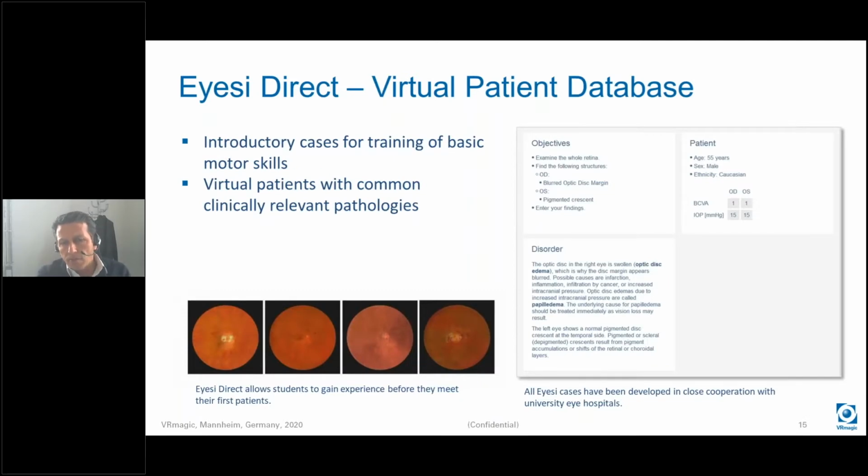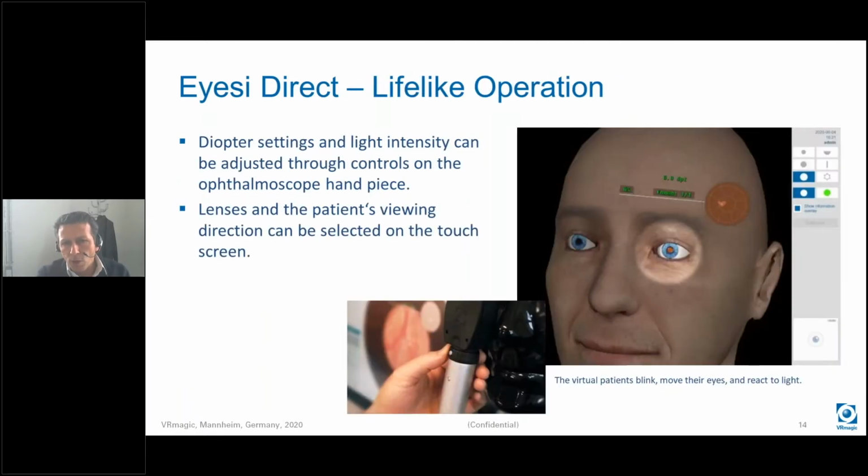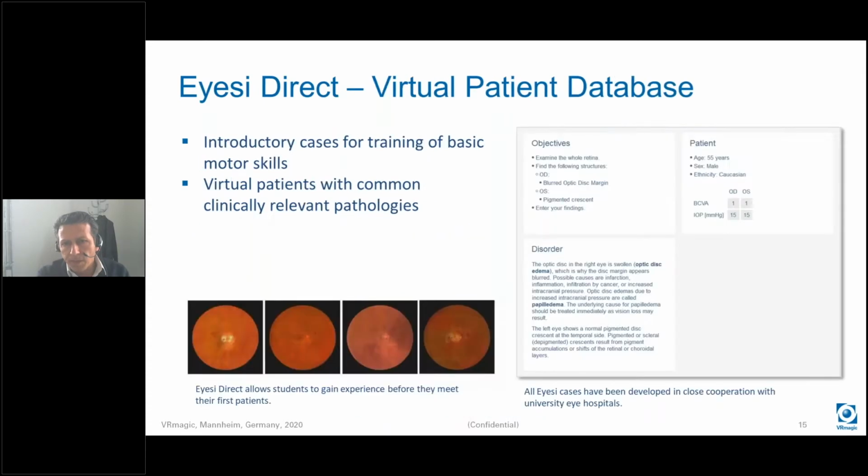Yes, so the training on the system is case-based training. You have different cases built into the system, different pathologies, mostly common clinically relevant pathologies, but you also have a second class of motoric skills, as indicated in this window. The pathologies which are built into the system show up like this.